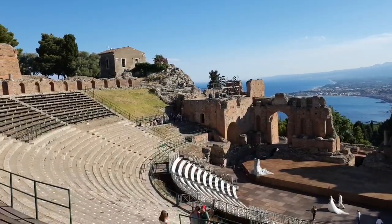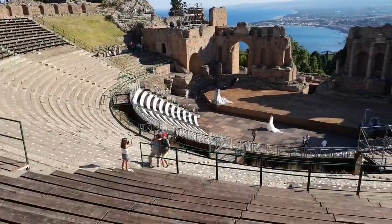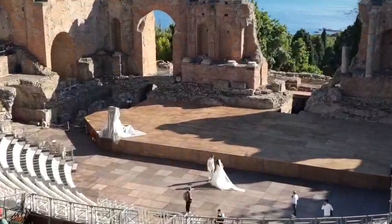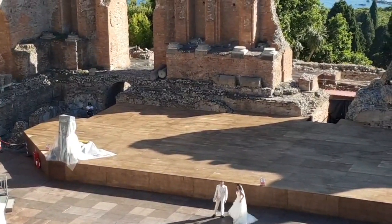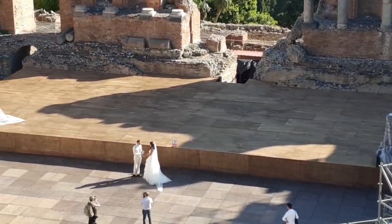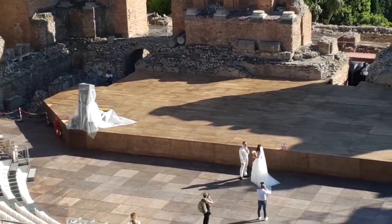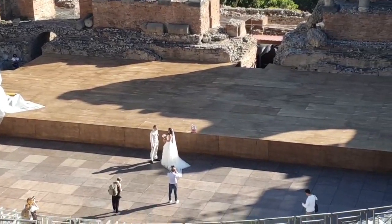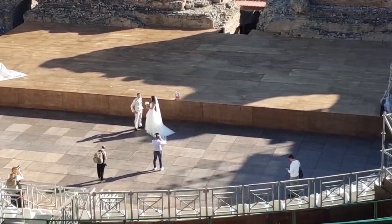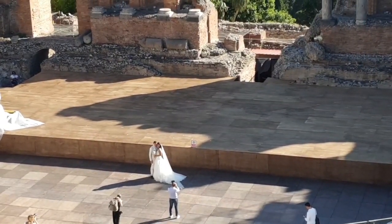Oh, look, there is a bride. There is a wedding over there. You should zoom in. Can I? No. Rosella. There, it's there, Gianca. Oh, they are kissing.